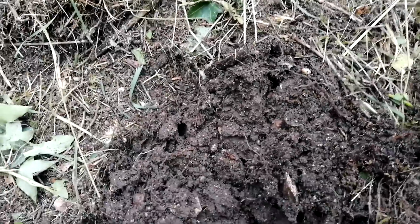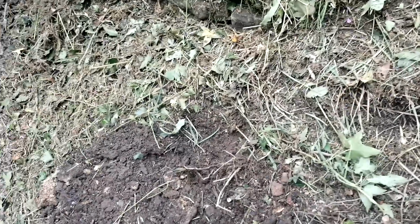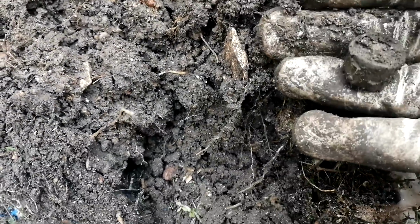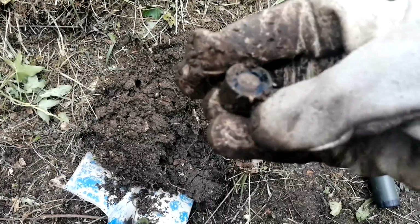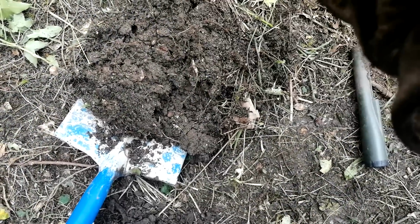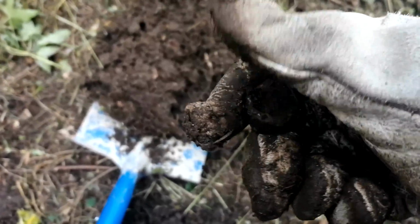I'll get my gloves on. Right. Oh, it looks goldy. I think I probably know what that is. I think it's the end of a shell. Yeah, I find these quite often. Oh, it's one of the more interesting things I've found though. Is it a shell? Yeah, it's all broken on the bottom. I'll give it a clean up and I'll show you.